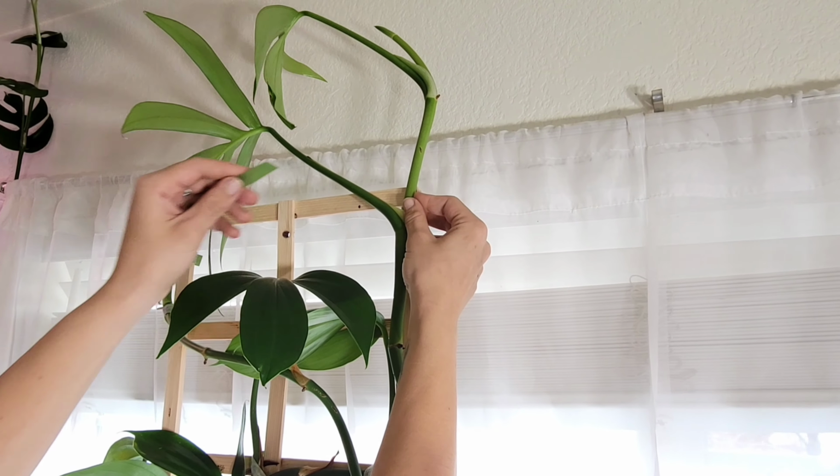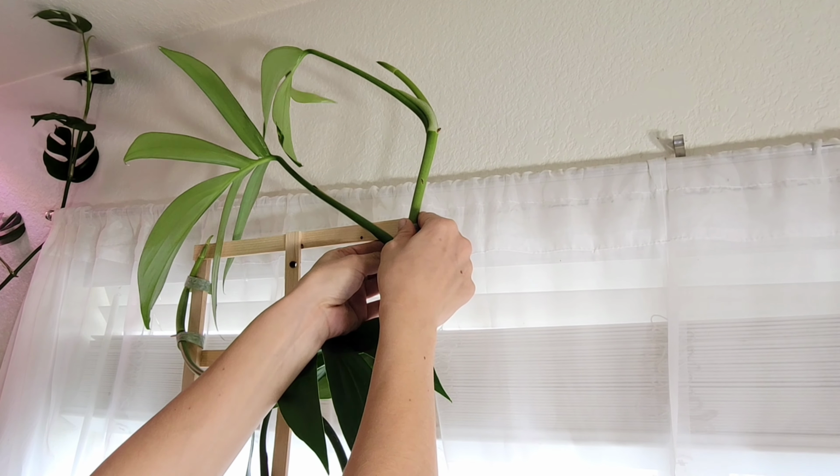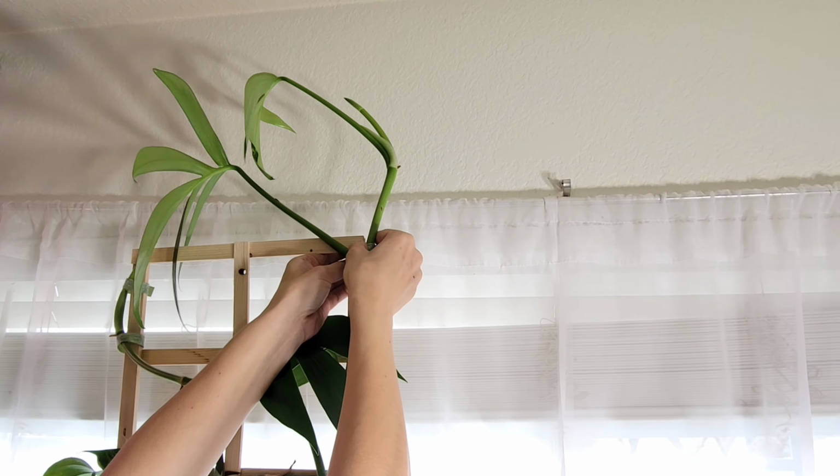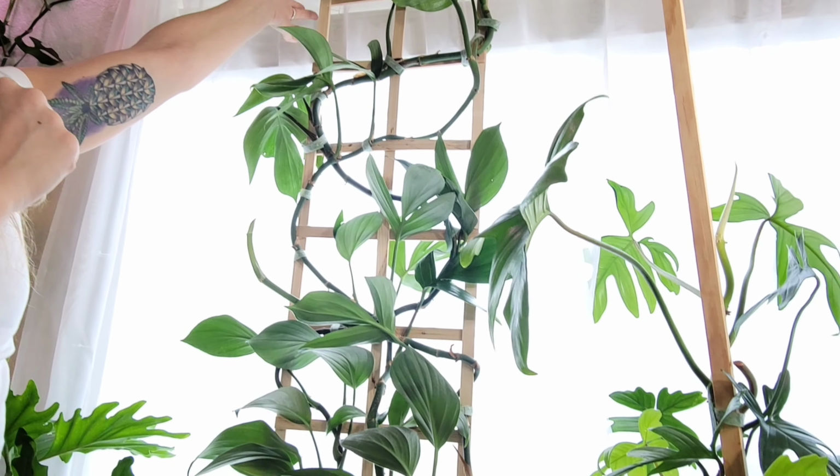I actually do have a Rhaphidophora decursiva upstairs in my bedroom that I showed in a previous video that definitely needs to be tied up. So we'll do that together as well with this plant Velcro.